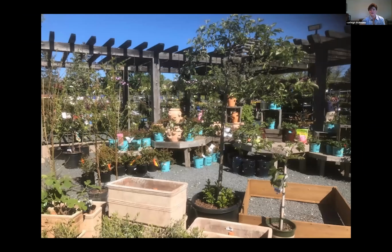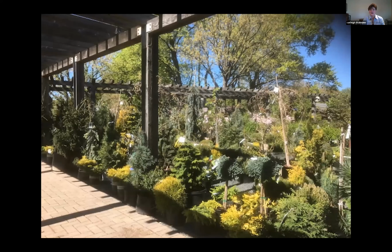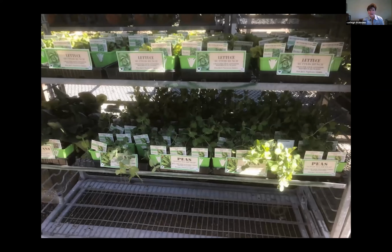This is the fruit area in our center courtyard, and with an espalier, I think that's an apple. That's a three-variety apple. And then you can see our strawberry pots with our blueberries and strawberries. Then look at the dwarf conifer area. It's really expanded. Many more plants have come in for that.